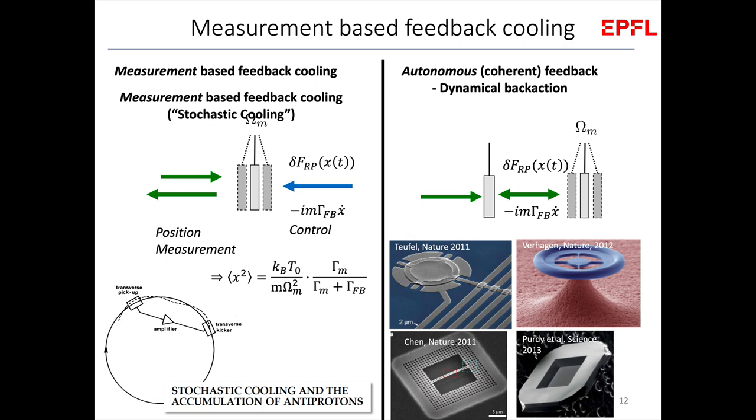And if you want to create a very high brilliance beam, you need to confine well the antiprotons or protons inside your accelerator. And so what is done is you take a capacitive plate to measure the elongation and deviation from the wished trajectory, and you have a certain kicker, okay, that then pushes the protons.